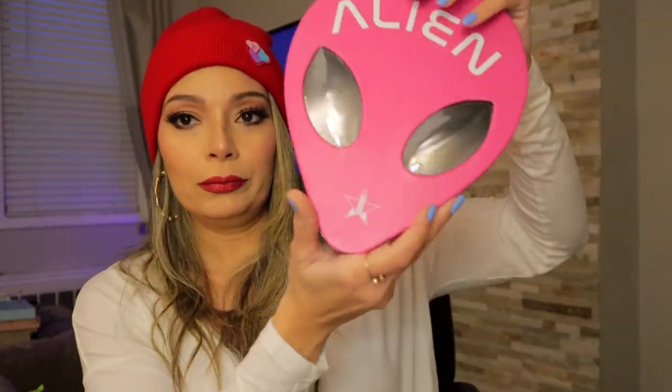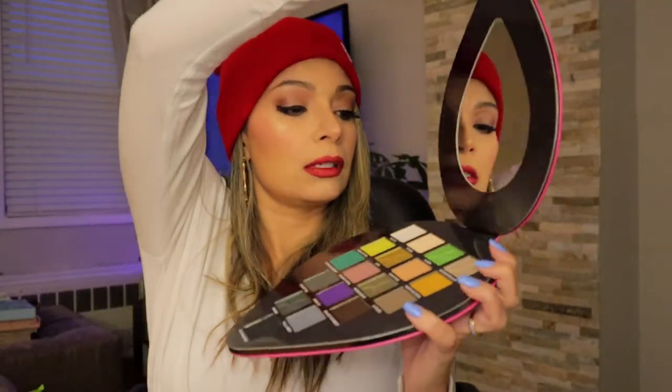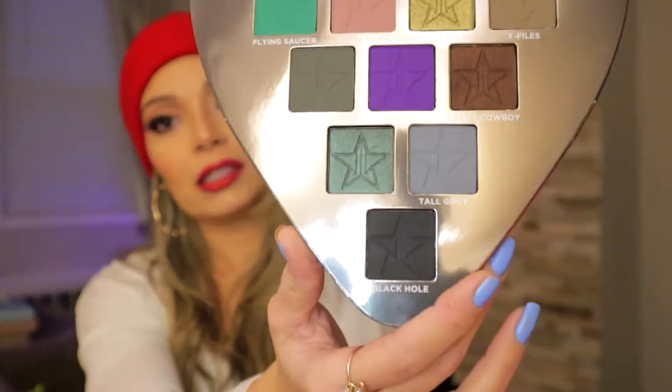All right, so the palette opens up this way. I guess it slides. Oh no, it doesn't slide. It opens up. You guys, look at these shades. Oh my goodness. With all these shades, I need to do something dramatic. I need to do something crazy.